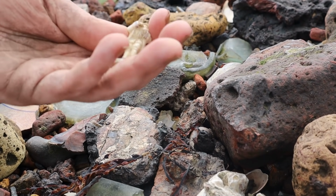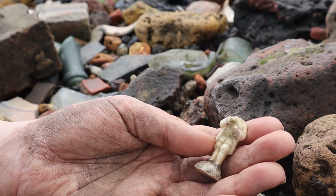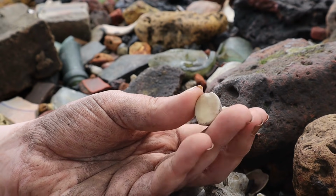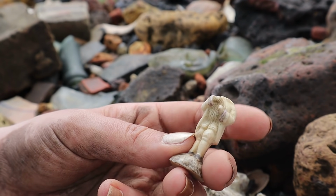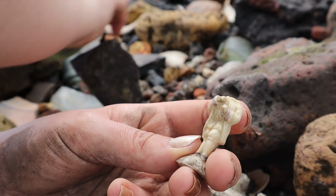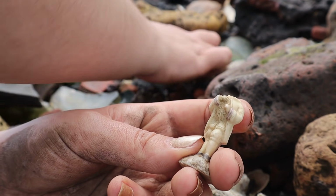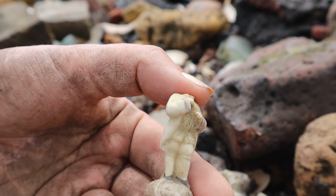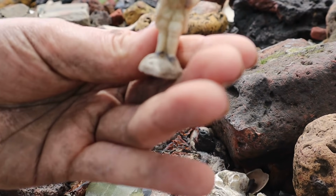Oh my goodness, how fancy and dandy is he? Oh wow, I can't see any markings on it. Look at that little figurine, he's got his purple cuffs. I've checked his head around here, although it's very unlikely, but you never know. No head. But look at his fancy outfit. He's got quite a pork belly. He's got little black shoes.